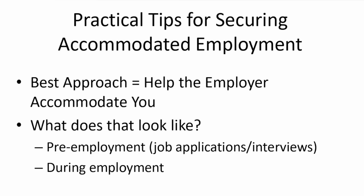So what I thought I could talk about that might add some value for you would be practical tips for securing accommodated employment. So this was the question we had. How do we ask? What can we ask for? That's what we're going to talk about now.